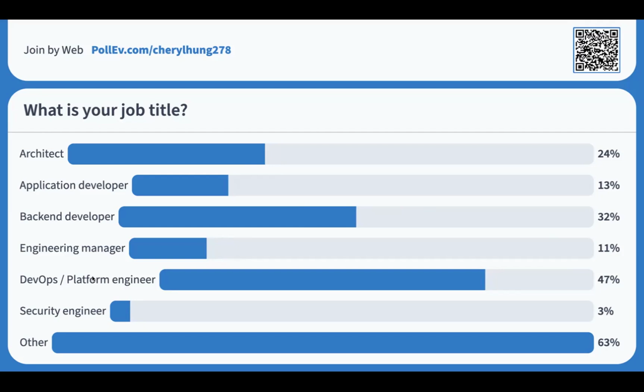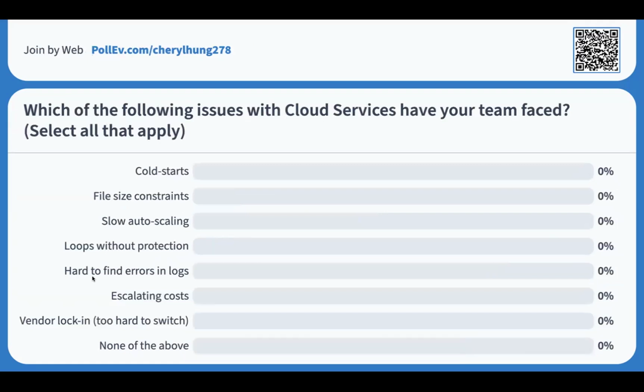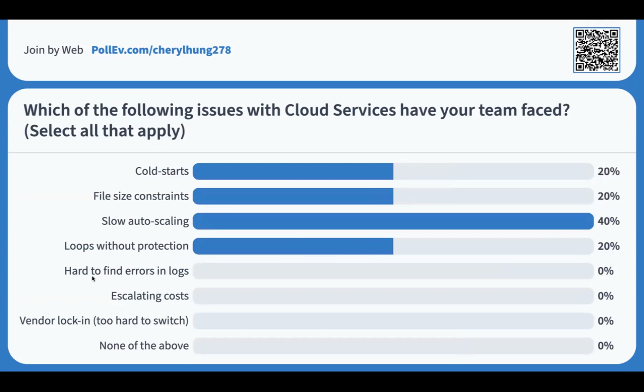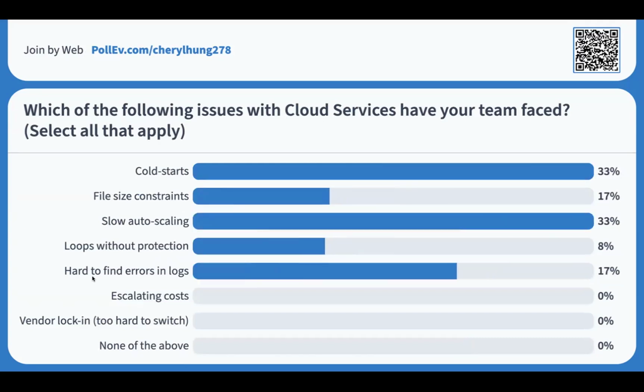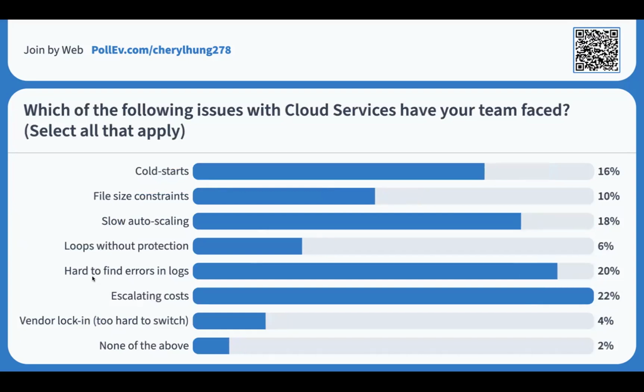Okay, our next questions come from the speakers for tonight. So, first question. Which of the following issues with cloud services have your team faced? Cold starts, file size constraints, slow auto-scaling, loops without protection, hard to find errors in logs, escalating costs, vendor lock-in, or none of the above? Give people a moment to think about this. I think you can pick more than one as well.